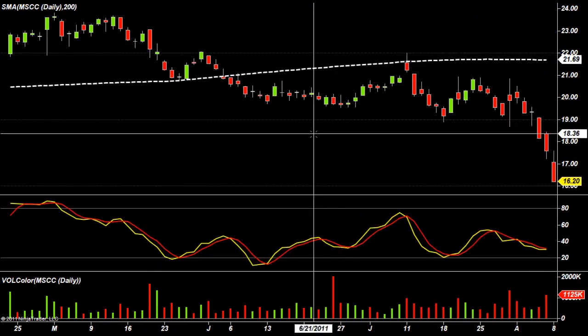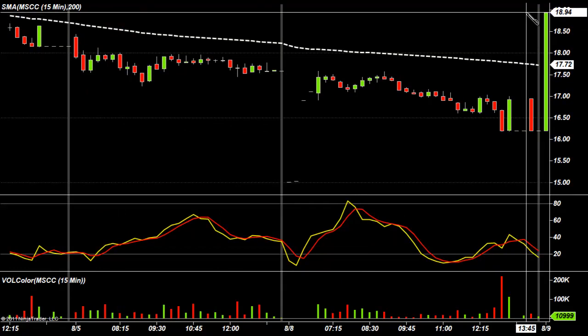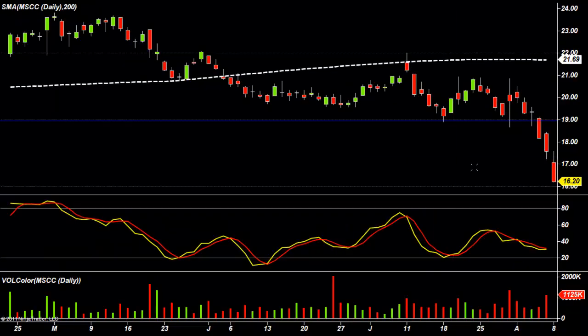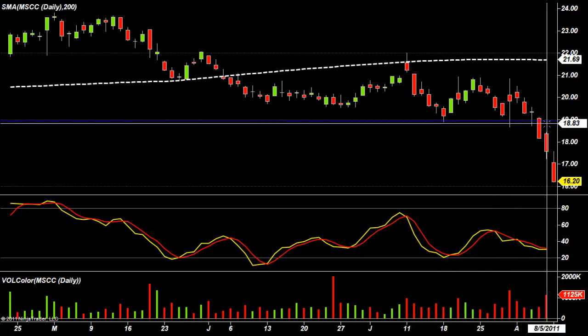Next we have Micro Semi, MSCC. Take a look here at the 15-minute chart. You can see we're going to gap up here around 19. It's going to be our open in that area. Take a look at the daily. So we're gapping up from 16.20 up into the 19 area. Some pretty good support here around 19. I'm going to look to short this back into the gap.